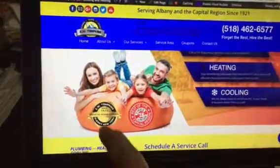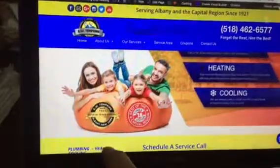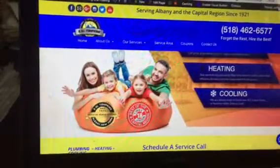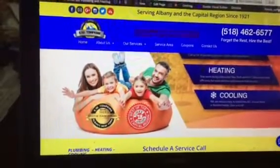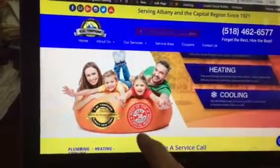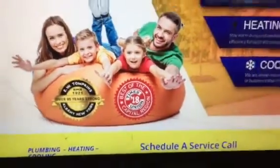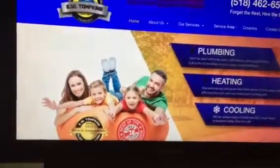We've been in business since 1921. Very few companies in the capital region have that kind of longevity, and we're successful because of our integrity, our competitive pricing, and the quality of the work we do. We've just been recognized by the Times Union with the best of the capital region. Very proud of that. So we do plumbing, heating, and cooling.